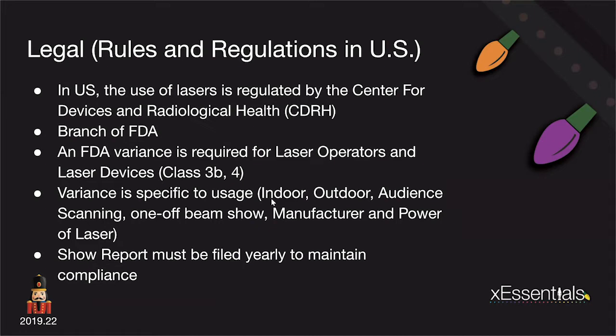You have to specify if you're using lasers indoor, outdoor, whether you will be audience scanning, which I'll talk about. Also, whether it's a one-off beam show or something that's going to be happening weekly, daily. Also, you have to list the manufacturer and the power of the laser. When I talk about an FDA variance also being required for laser devices, the lasers themselves have to be varianced in order to be sold in the US.